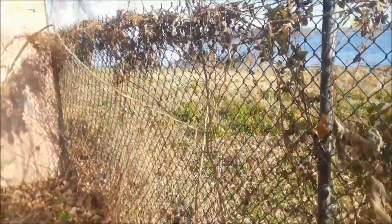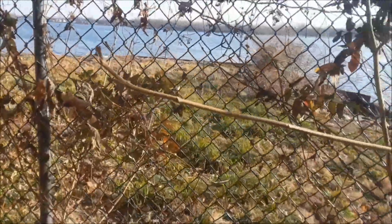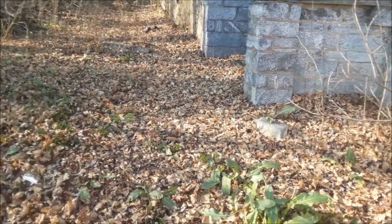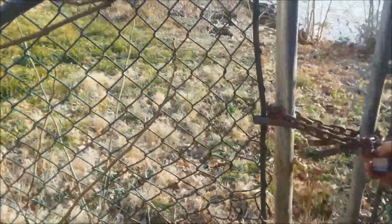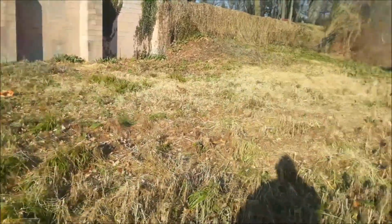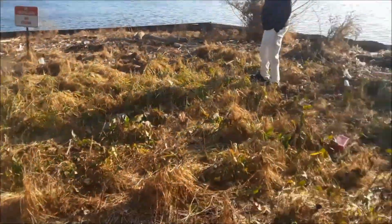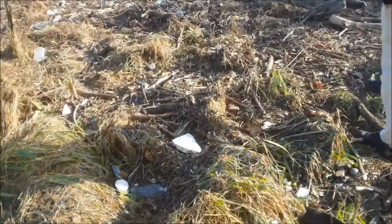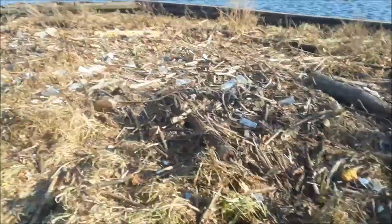Back here, apparently there have been Indian heads found and different artifacts that come up. But I really don't see evidence of the foundation, unless this is what they're talking about here. There are some big stones. Be careful, there's a soft spot. You don't want to go downstream.